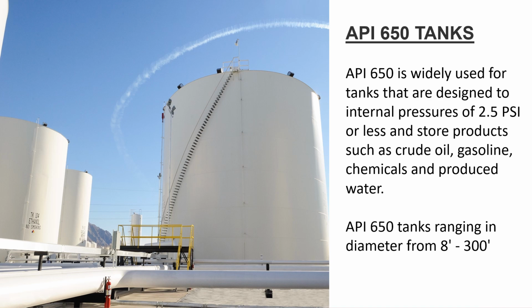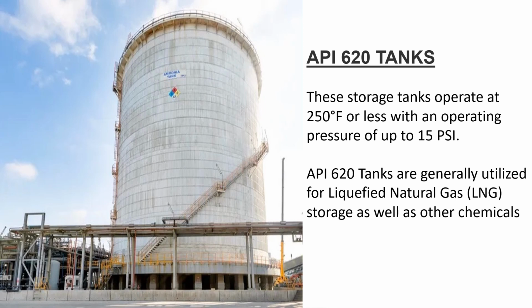An API 650 tank can be any size and can store contents at a much lower pressure, but at a higher temperature than the API 620 standard tank. API 650 tanks can store oil, gas, chemicals, water, or biofuel, and are the most common tanks in the oil industry. For products that have a high internal pressure, such as liquefied natural gas and cryogenic products, API 620 tanks are the industry standard.